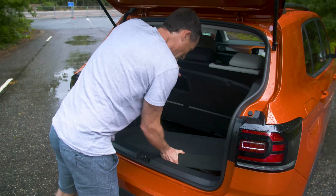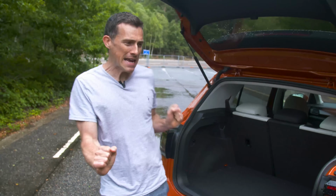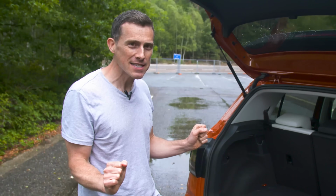The way the low cover does fit under the false floor makes me so happy I want to dance.